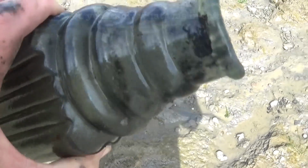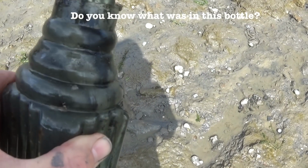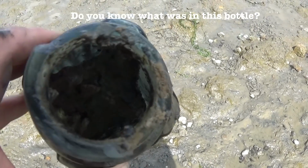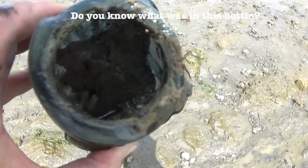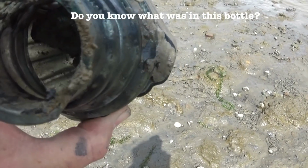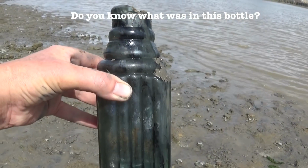I've partially rinsed this bottle out. It might not be as old as I thought it was, but it's got like a hard residue in there that won't come out. It's sort of solidified. So does anybody know what would have been in this bottle at one time?